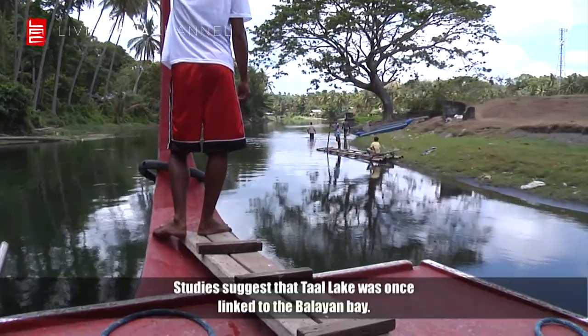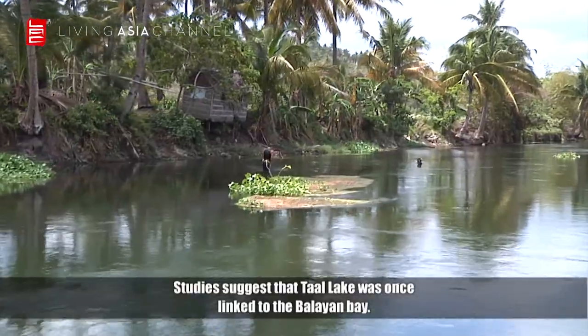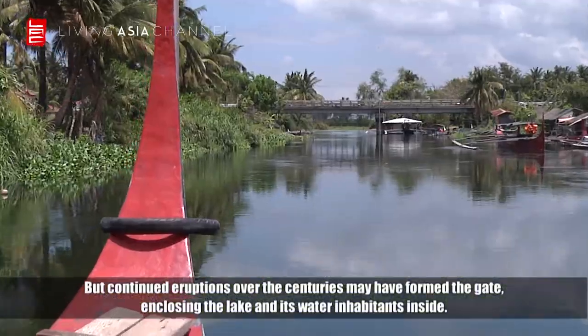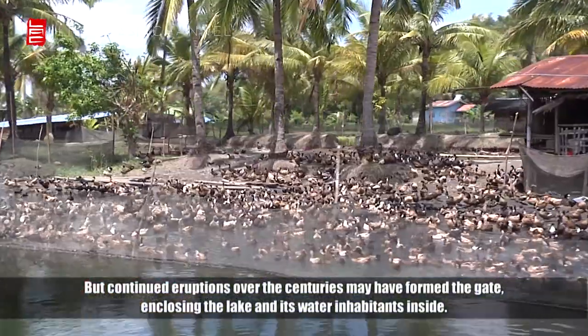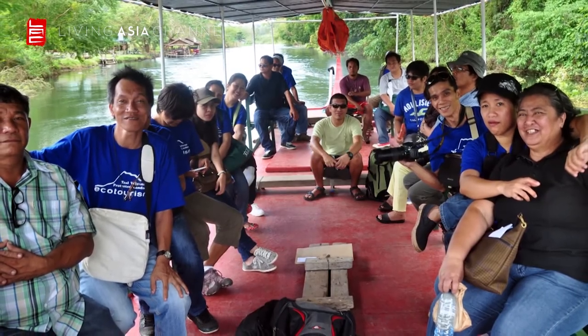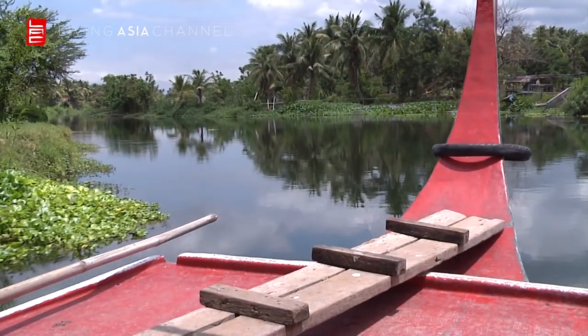Today, it is only the Pansipit River along the town of San Nicolas that acts as the drainage outlet connecting Taal Lake to Balayan Bay. Guests can take a cruise along the river spanning 9 kilometers long.